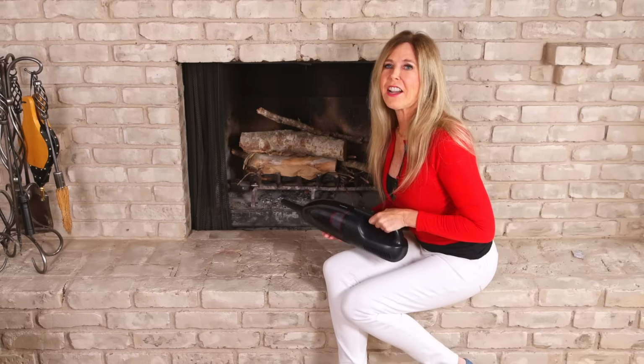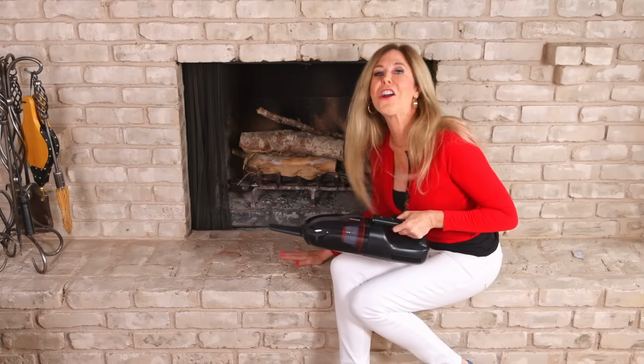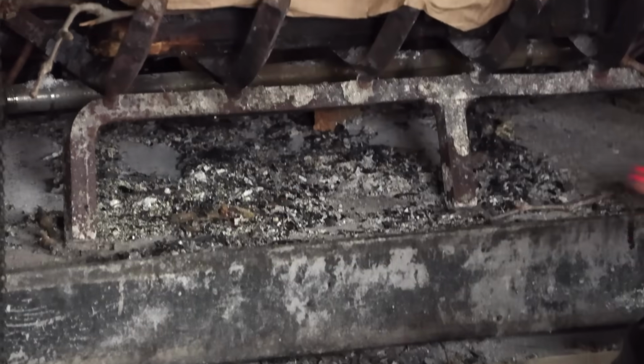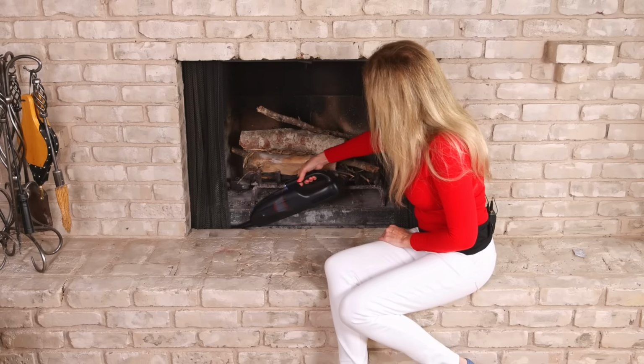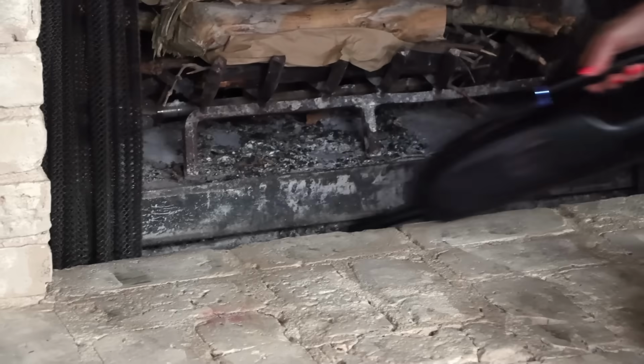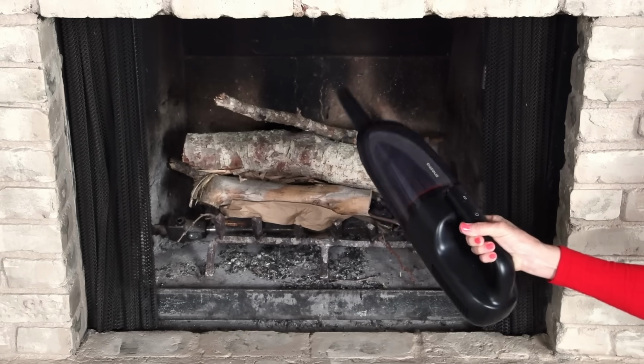Like on a windy night, when the wind comes through my chimney and the ashes pour out of my chimney all over my hearth and my floor. What a mess. And it even has a light for those dark places. The light really comes in handy for crevices. Easy to use, and you can turn it on whenever you need it. I love that feature.